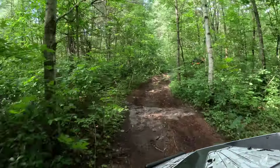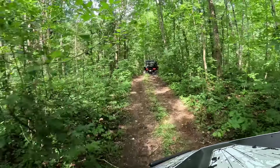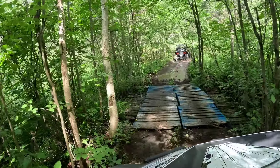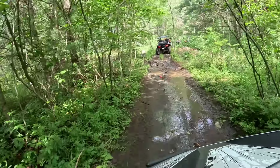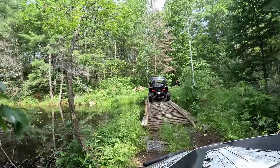Today we're up at Nephton ATV Trails again, and I'm out with Doug. That's Doug in front of me with his Z-Force 950, the orange one. We also have Kathy, who has a Honda Rubicon ATV, and we've got Don with his C-Force 500 with almost 20,000 kilometers on it.